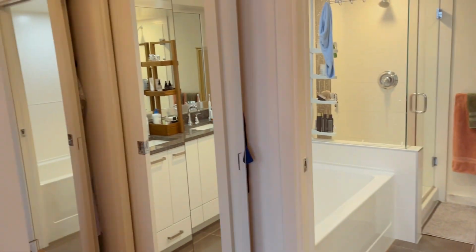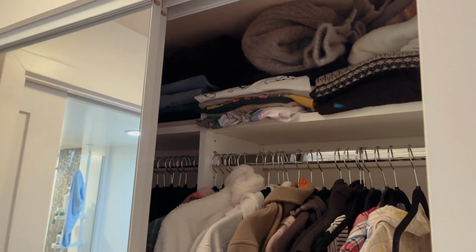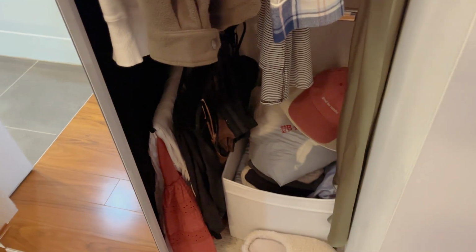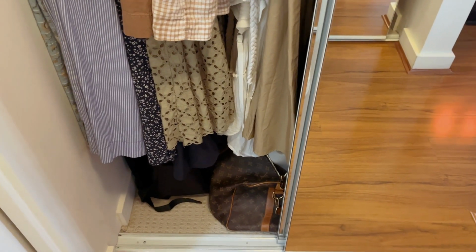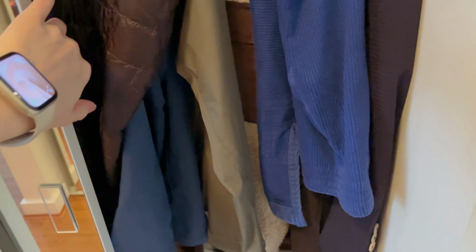It's honestly a bit difficult to show because it's all mirrors, but this is my side. We have stuff stacked all the way up to the ceiling. And then there's some space at the bottom. And then here, I just have more stuff and dresses. And then my bag of bags at the bottom there, because you gotta have a bag of bags. And then on his side, he just has a normal amount of stuff.